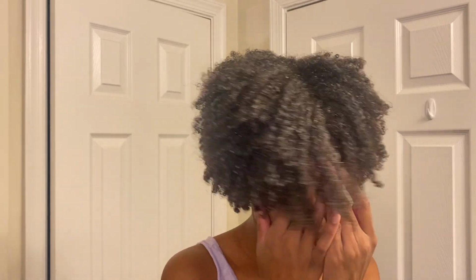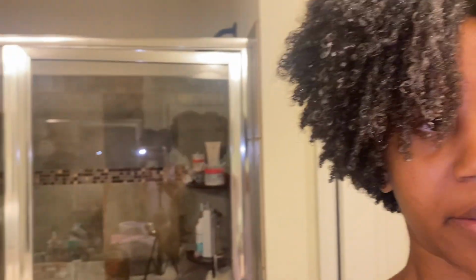All right, so I just finished setting my hair. Now I'm going to go in the shower and shake the excess water out so that I can sit under the dryer and hopefully be dry within the hour. My hair is really thick, so I want to get as much excess water out as I can. Let me go ahead and do that. I'll just turn the camera this way so you can see.